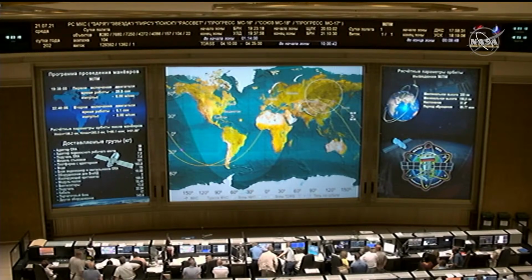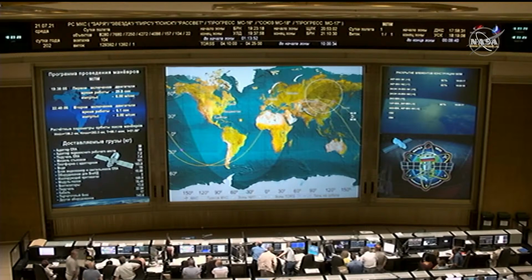The multipurpose laboratory module has separated from the third stage. We are standing by for confirmation of deployment. And we now have confirmation of solar array and navigational antenna deployment. All external appendages have been deployed. Nauka en route to the International Space Station.